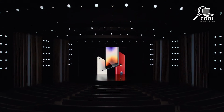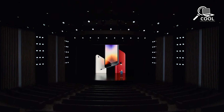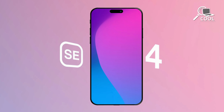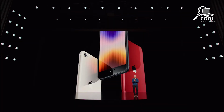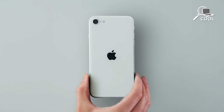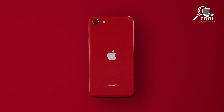Taking a look at the release date trend reveals a pattern. The first iPhone SE arrived on March 31, 2016. The 2020 model on April 24th, and the 2022 iteration on March 18th. A spring release seems imminent, likely in 2024, as Apple traditionally spaces out its flagship and SE releases.